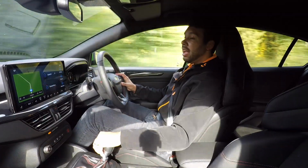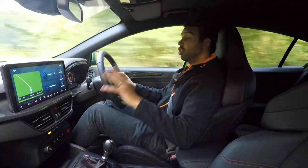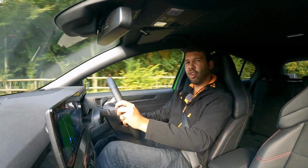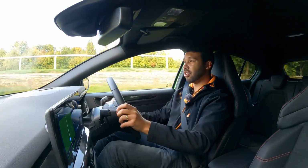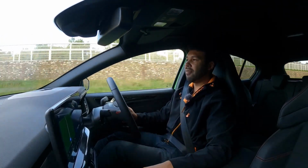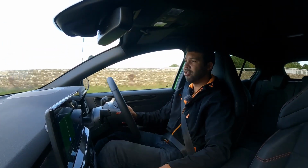But the touchscreen, it's clear, it's smooth, responsive, it works very well, and it has Ford's new Sync 4 system. The Sync 3 system had been around for a long time. There's rumours that if you look hard enough in the Bible, you will see a reference to the Ford Sync 3 system. But to be fair, the Sync 3 worked well, and you know what they say, if it ain't broke, don't fix it. So it served Ford for quite a few years, and it was a pretty successful system.